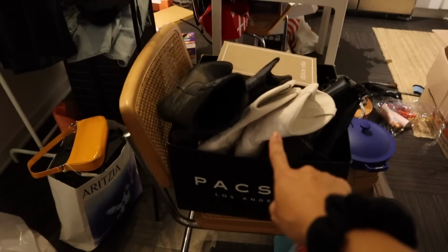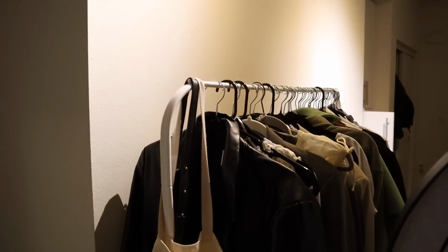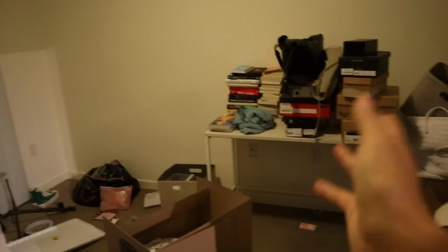Got some shoes that I want them to just pack away. Everything on this rack is going to the wardrobe boxes. My office is a mess, but those are all garbage. The books are going into the book boxes tomorrow, and then they're moving the chair. And then what else? Samson already finished his little corner. Everything's pretty much ready to go. For the most part, I think we're okay.